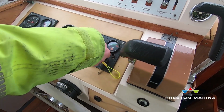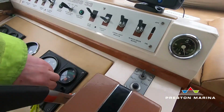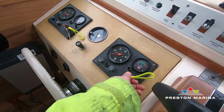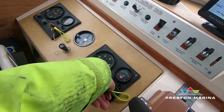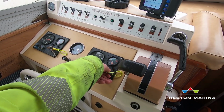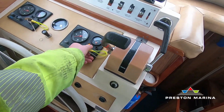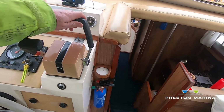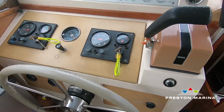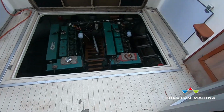So hopefully that's helped with the preheat. The starter motor seems healthier on the starboard one, and it's turning over nicely. Bit more heat. Oh, I know what it is. The engine stop is out. There we go. The engine stop was pulled out. Basic mistake, but there we go. Straight away. So again, rev counter working. Idling. So that's both engines now working.